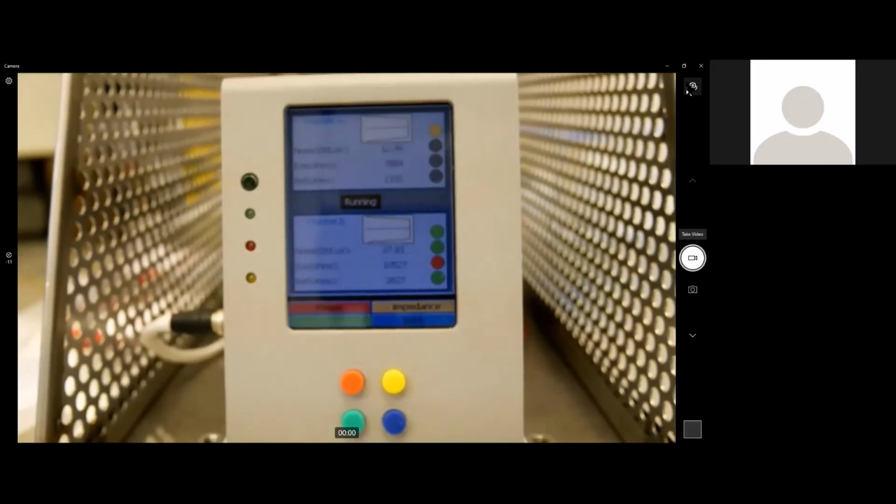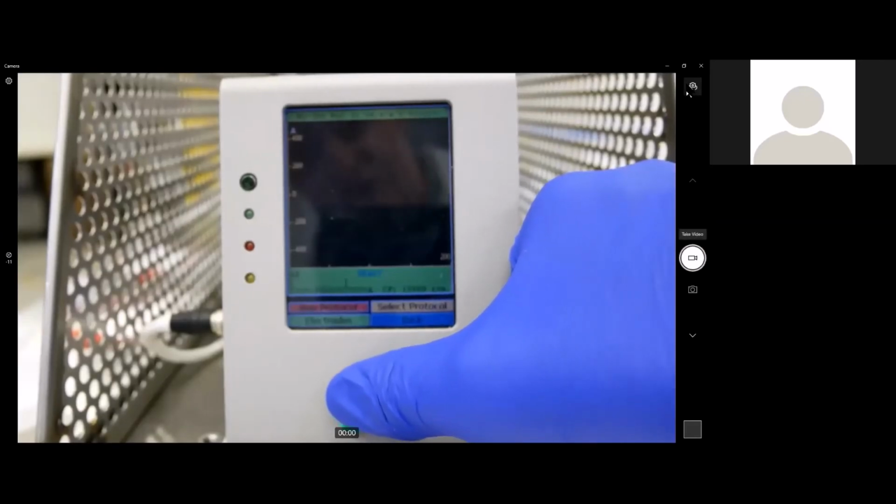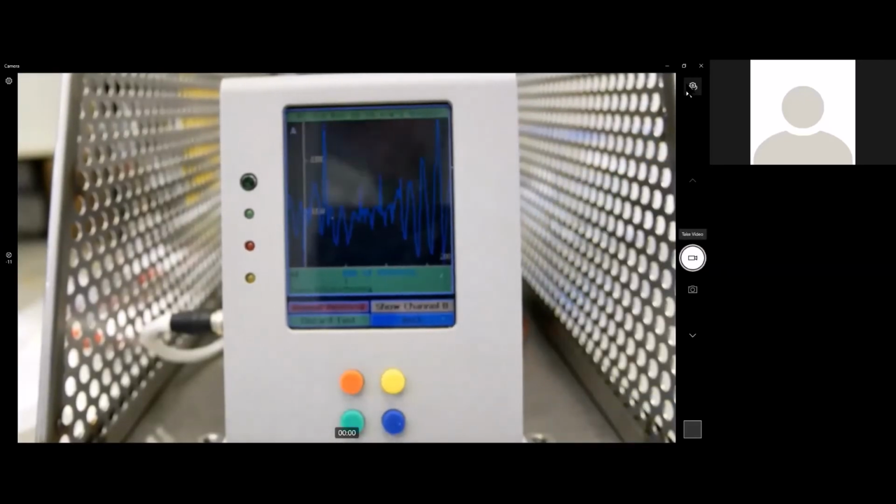Okay. So now that we have the Faraday cage and everything closed, here is now our time that we can start running protocols and collecting data. Since this mouse is not fully dark adapted and is light adapted, the ERGs we're going to see are going to be a lot of noise because, being a nocturnal animal in the light, the amount of signaling going on is just all over the place.